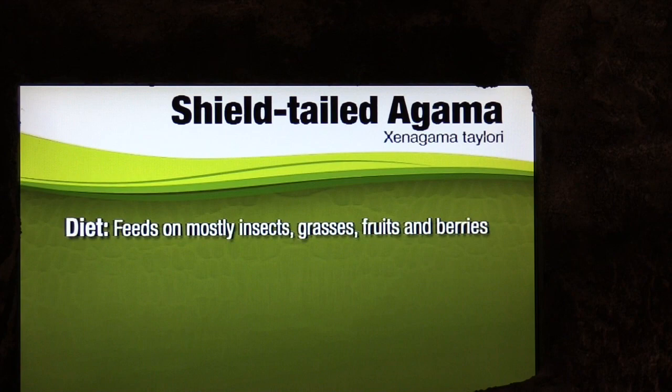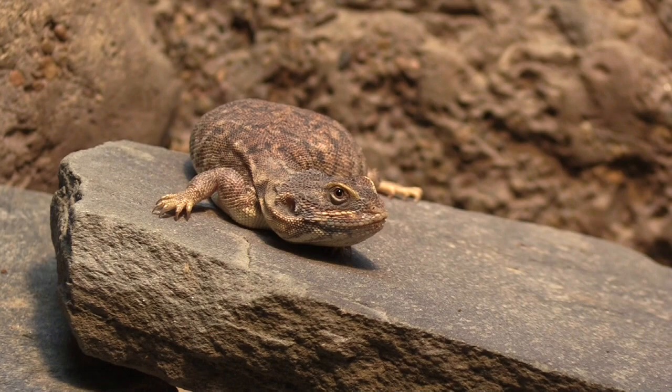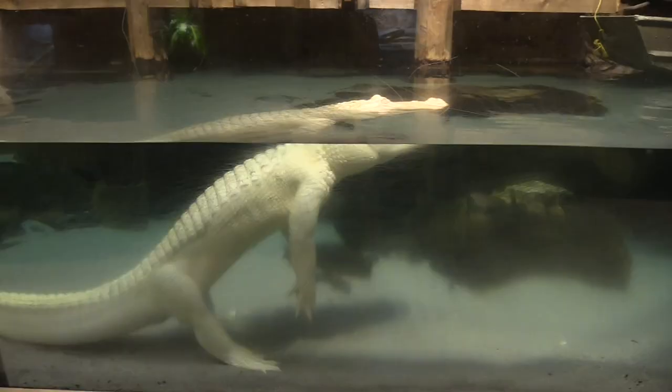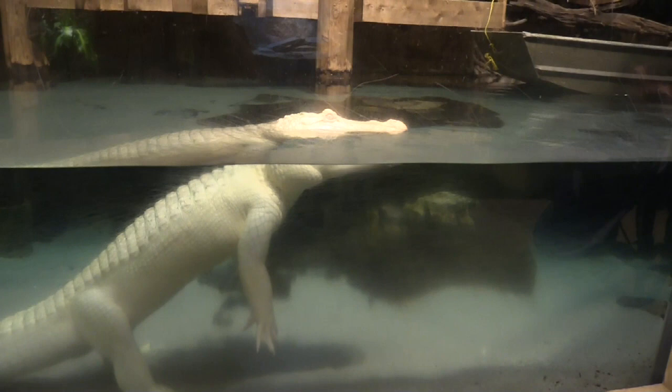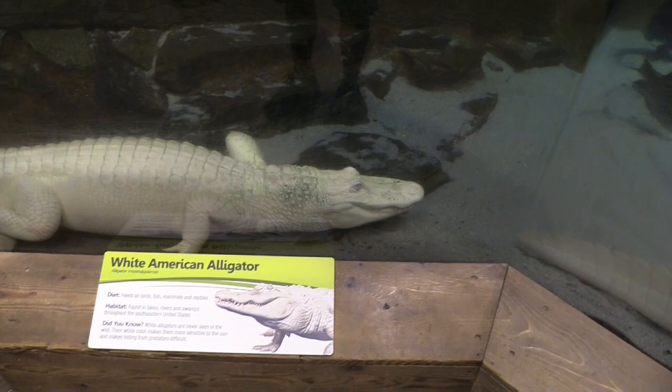Shield-tailed agama. Aquarium here. There he is. Just relaxing. Here's a white American alligator. There it is. This is one of them they got. So usually when you see an alligator head sticking out of the water, the rest of the body is there on the bottom. Either their hind legs or their tail. It's the smaller of the two, white alligator.